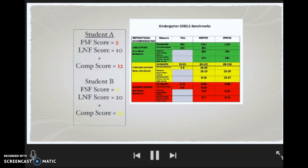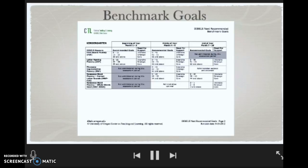For student B, they got strategic support. Their composite was 25, but they're at the very top of that. So we'll watch them, and they may only get progress monitoring every 3 weeks with the core support, but we would definitely be giving them what they're needing during their RTI time.